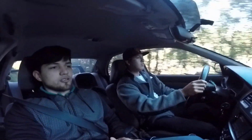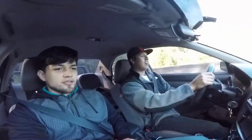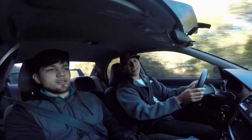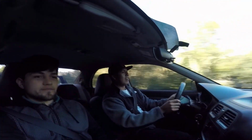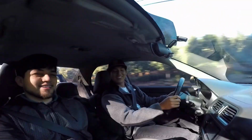Yeah, I like how it looks. It looks mean, you know what I mean? Killer, dude. It has the Hawkeyes, right? Yeah, Hawkeyes. Dude, I can't stop saying how awesome this car is, because it really is hella fun to drive. If I owned this car, I'd probably be in jail by now, because I'd get hella tickets.